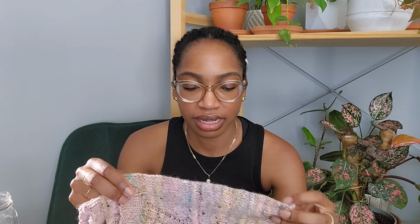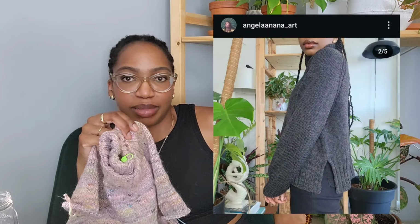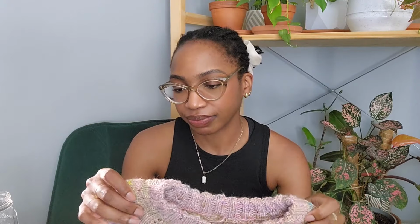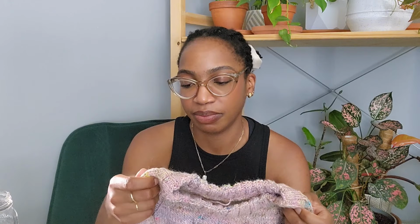With this one, I've knit this pattern before, so I know how it fits, I know that I like it, and it's well written. The first one that I did was a longer length, and I did a split hem, a thick ribbed split hem on the side. This one I'm thinking I'm going to make cropped and not do the split hem.